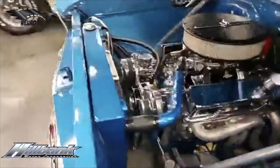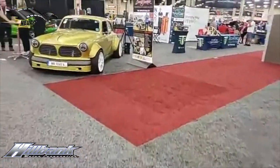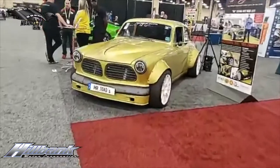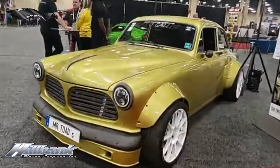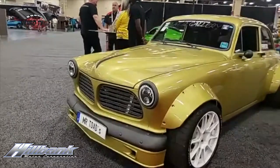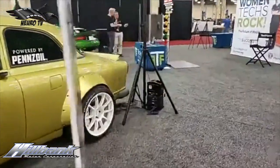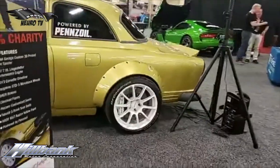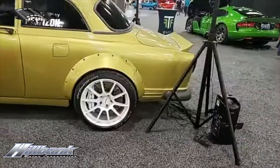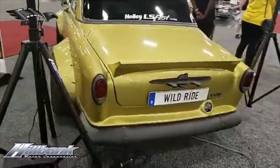Beautiful engine compartment. Yep, this is nice. 66 Nova custom coupe. Why not put it on Facebook? And I love this. This thing is badass. This Volvo does autocross. You can tell it's got some serious meat on it. This thing is badass. I really, really like it.